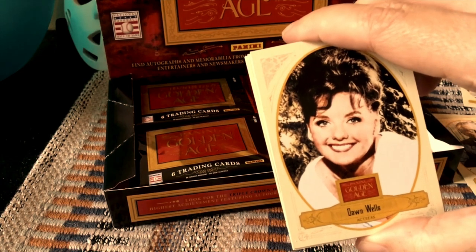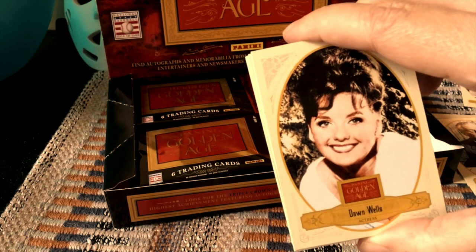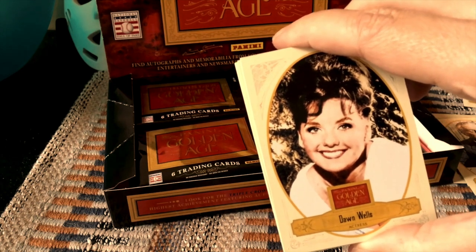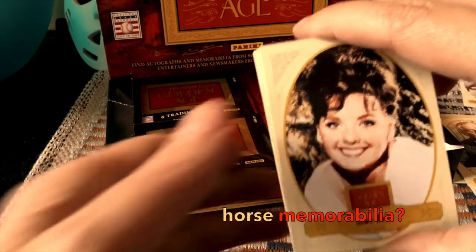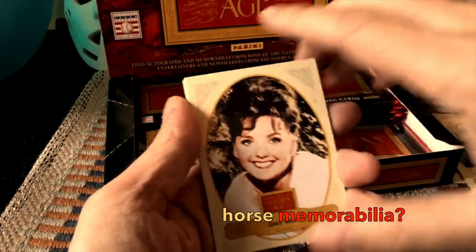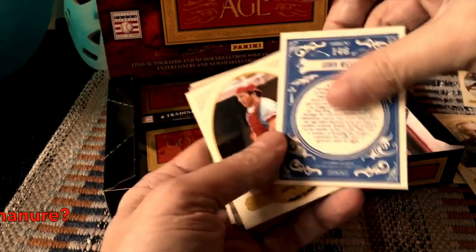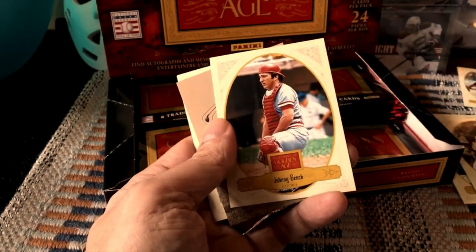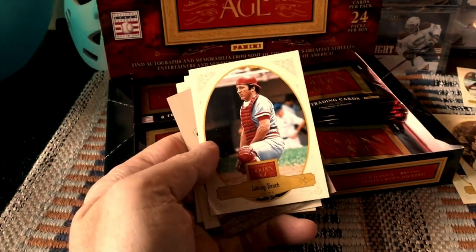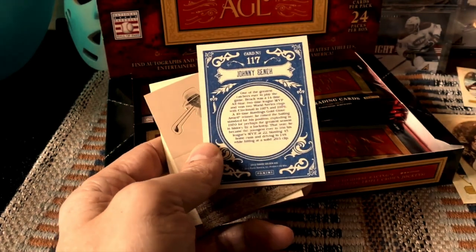I know that, for example, there are cut signatures, which are super rare, but the museum age memorabilia cards include Ted Williams, Dave Parker, Lou Piniella, Secretariat? That's kind of interesting, his memorabilia piece. I don't think it's a piece of the horse. Don Wells. Oh, Johnny Bench. So Johnny Bench was one of the best catchers of his era, if not the best, along with Gary Carter. They were basically the two guys in that era.